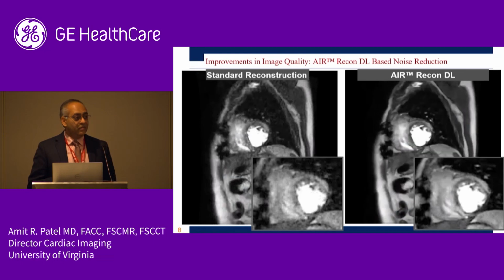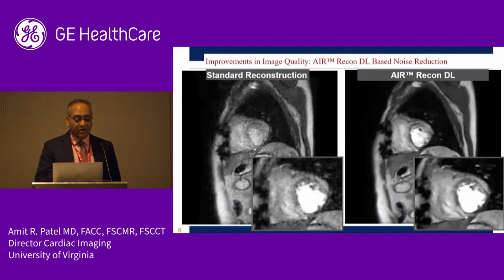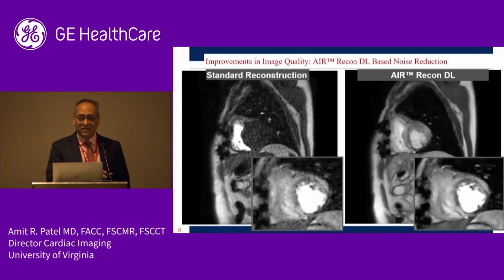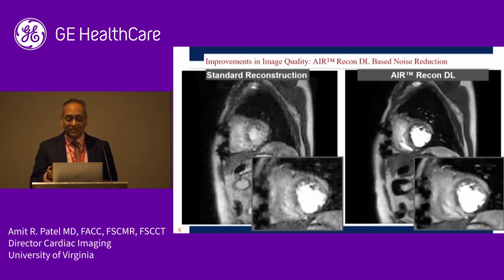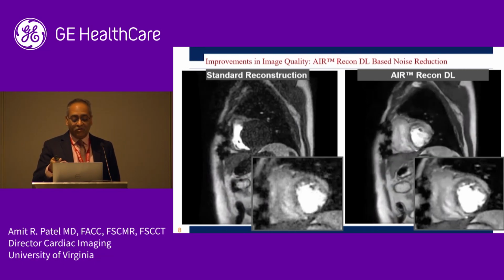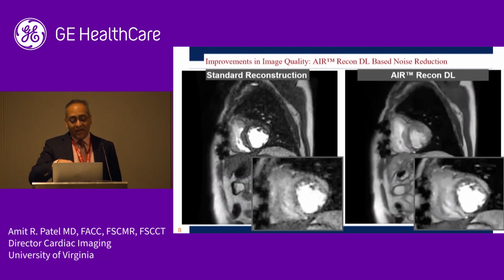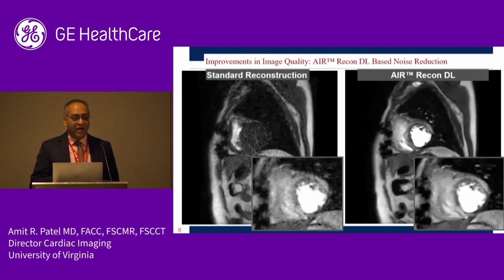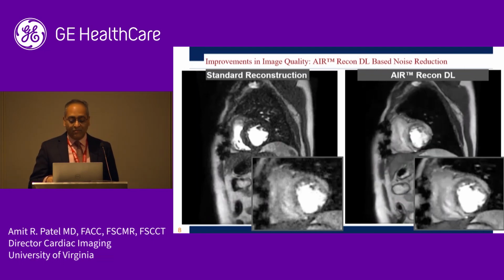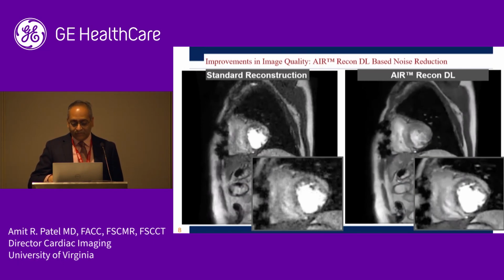Now here's a zoomed-in image to help you appreciate the improved image quality. No one would argue that there's a perfusion defect on the left-hand side. However, on the right-hand side, especially if you consider a less experienced reader, you can appreciate that all that noise is removed and the defect stands out much more. You may have missed that thinned inferolateral wall perfusion defect on the routine reconstruction, but it's even more pronounced with the deep learning noise reduction.